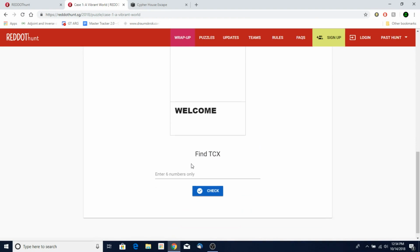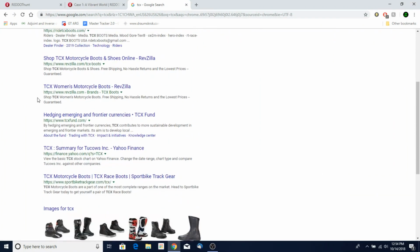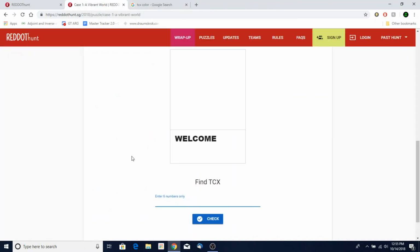I'm not sure what TCX means, so let's try Googling TCX. In puzzle hunts, you're allowed to Google things. Nothing is immediately coming up. It's a boot manufacturer. Find TCX. So what happens if I just try entering something? That's interesting. It separates the digits into a 2-digit number and a 4-digit number.